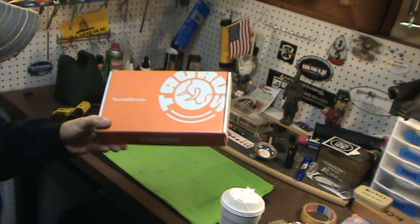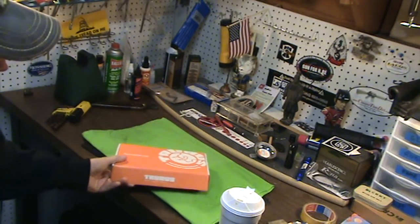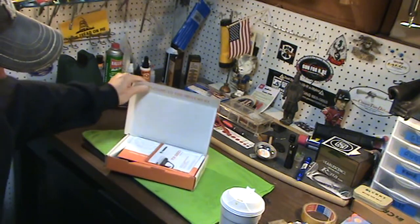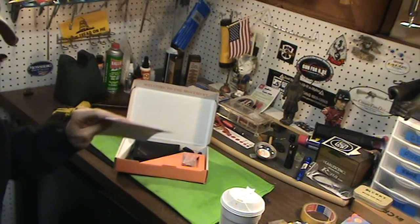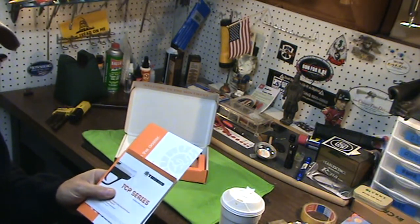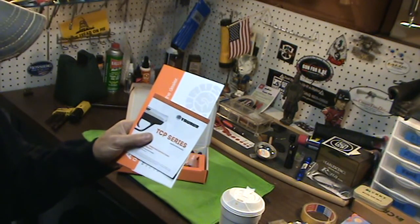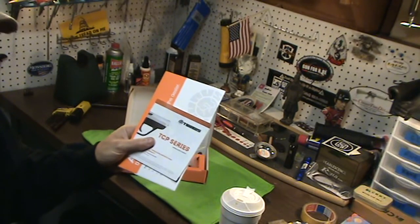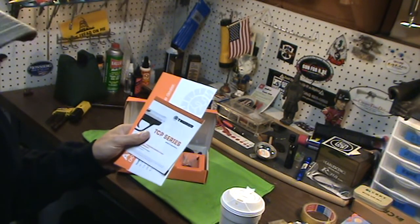Now this is the TCP. They were having a special here for $169. Now let me show you all about it, guys. And I know some guys knock Taurus and all that, but some of their guns are pretty good. I know they had a big recall, but this one gets good ratings, this little TCP. I know somebody who has one in Florida, and he carries it a lot, and he swears by it.